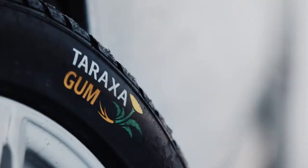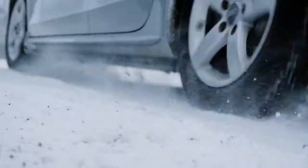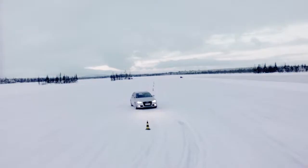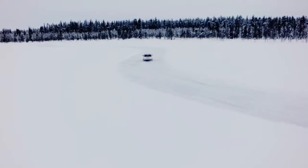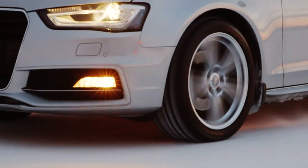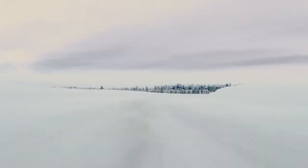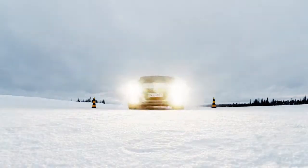The Taraxagum tires are put through their paces too when it comes to grip, braking in the snow, slalom and handling. Once more, the new prototype proves that its performance is right up there with its colleagues from the Winter Contact TS 850P production range. As an initial assessment, I can say at Continental we are very satisfied.